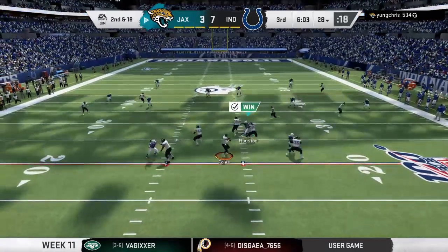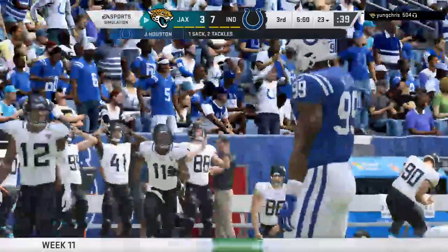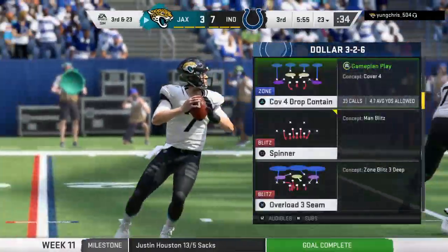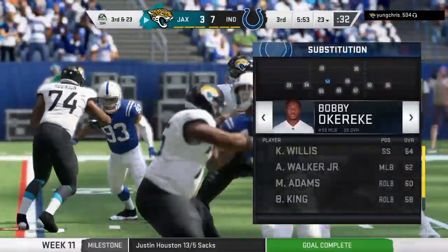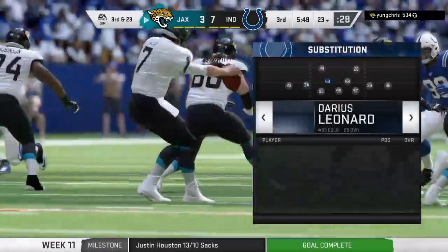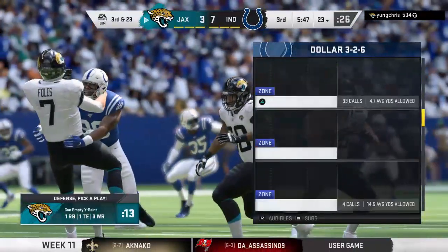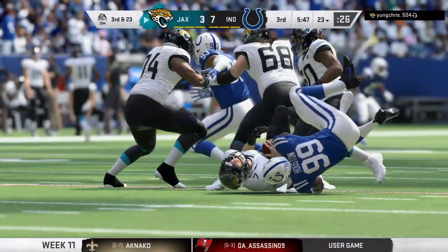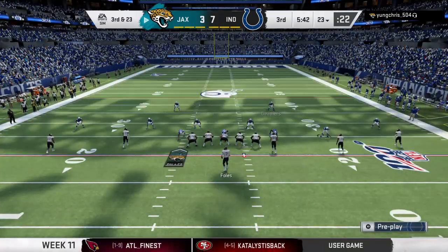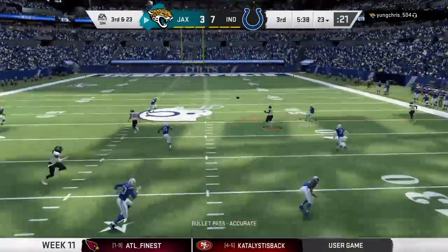Throwing on 2nd and long. Foles. Oh, the pressure too great, and he goes down once more. Justin Houston, he's the culprit, and that is now his 13th sack of the season as his great year continues. Well, Foles and the Jags now have to deal with a 3rd and long after that sack.